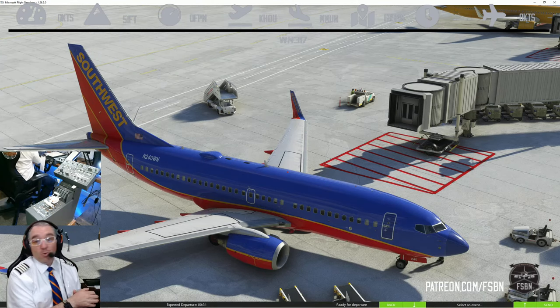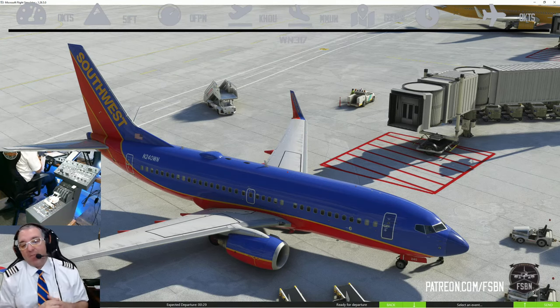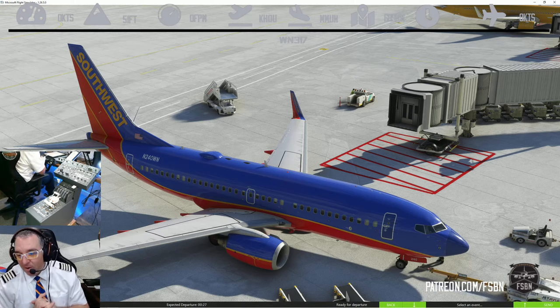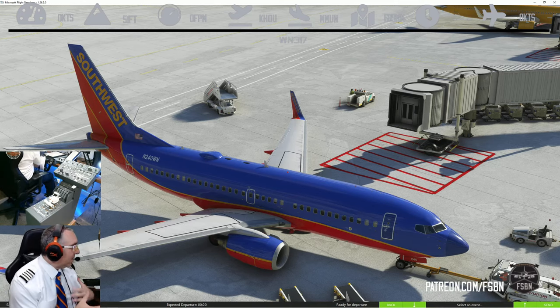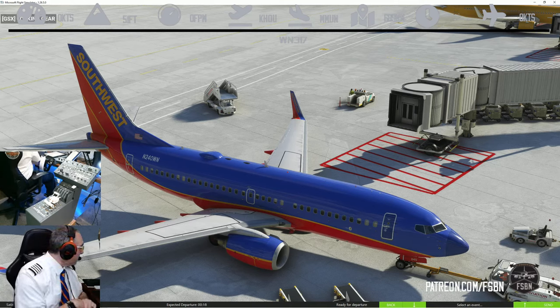SS, wow, the hydraulics are already on. Yes, we skipped the pre-flight. I've already pre-flighted the aircraft. I got here about an hour ago. I was able to pre-flight it and get ready to go for you guys so we could get a quick push and run. I already got the clearance, so we're good.